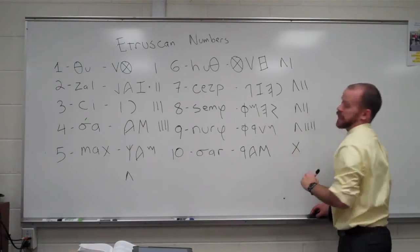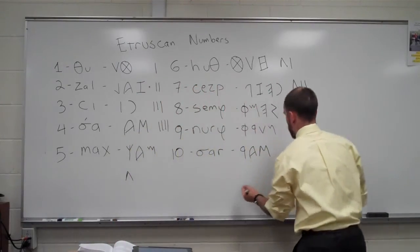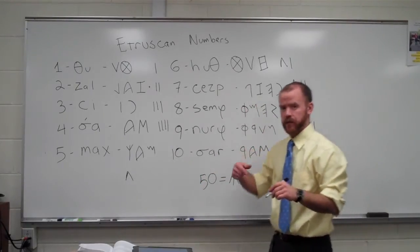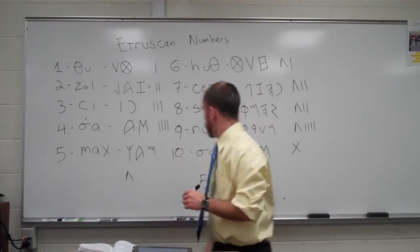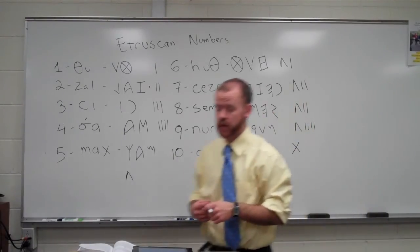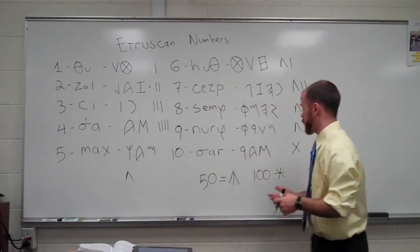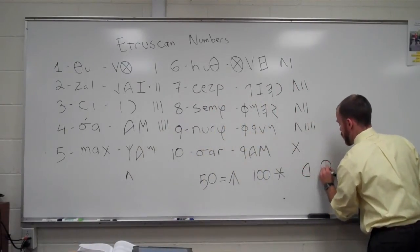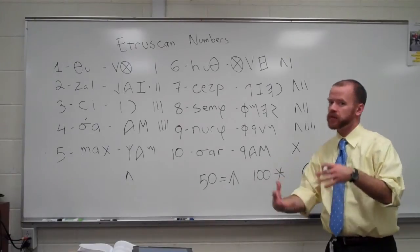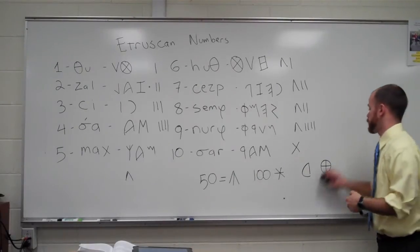9, and then 10. We know the numbers, we know the symbols for 50 was an upside down V with a bar in the middle of it. And then 100 was this star symbol here, although we don't know what that means. People think that the numbers for 500 and 1000 were a half D, a backwards D, and then the circle with the cross in it. But we really can't prove that if these are actually the numbers, or if they're maybe the Roman influences coming in.